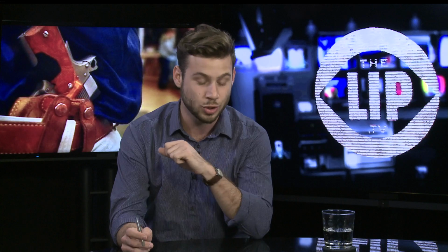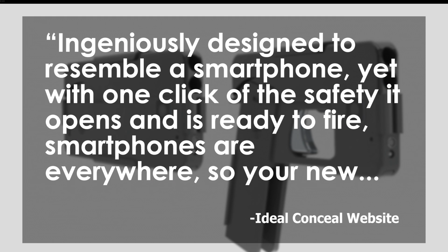A new gun is coming out that can be folded into a box in order to look like a smartphone. It's called Ideal Conceal, developed by a Minnesota-based startup, and it fits in the palm of your hand. So if cops weren't nervous enough every time you reach into your pockets, this certainly won't help. According to the Ideal Conceal website, it's, quote, ingeniously designed to resemble a smartphone.